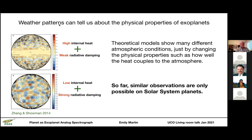So if you observe something like a big jet on the planet, that can tell you something about, for example, the way that the internal heat flux that's coming from the inside of the planet couples to the atmosphere. And so if you change the heat coupling to the atmosphere, you can get different kinds of configurations. These are theoretical models that a Santa Cruz professor, Shizhang, worked on. But in theory, we could take observations and compare them to the theoretical models and try to figure out things, for example, like how the heat couples to the atmosphere.